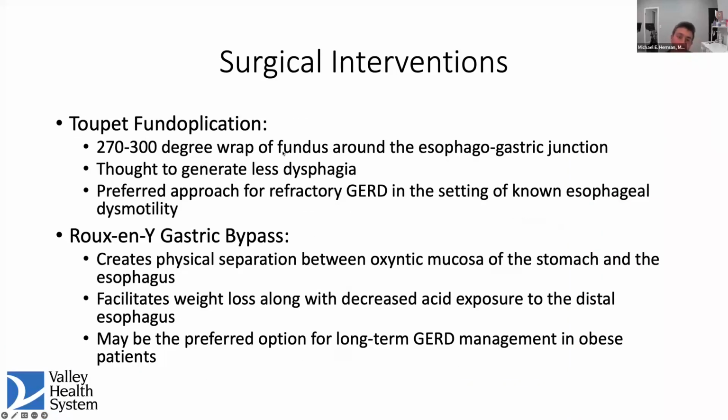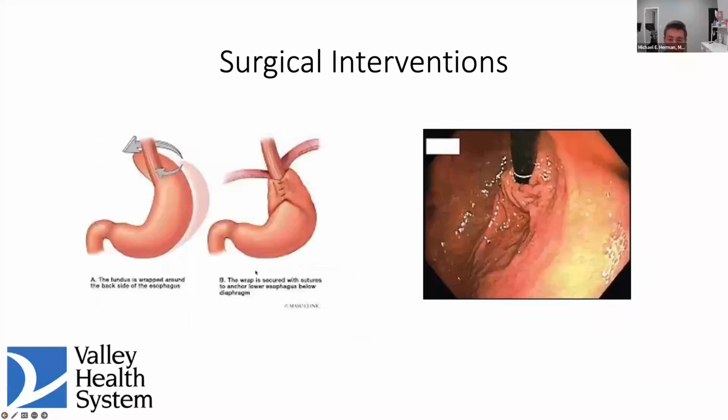Now, the Toupet is very similar to the Nissen, but we don't make a full 360. It's less of a degree, usually about 270. And why do we do that? Because sometimes, as you can see from this schematic, one of my concerns is you made this too tight, you can't swallow, or you could swallow, but it feels like stuff gets stuck.